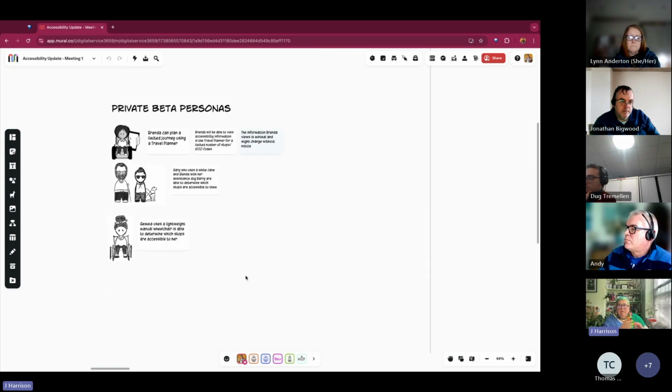So we've got 3 private beta personas that we're playing with. We've got our key one, who is Brenda, who's in an electric wheelchair. We're using an electric wheelchair for all of the mobility pieces at the moment, basically because they are the most sensitive to gaps and to slopes. It sounds counterintuitive, but electric wheelchairs, because of their weight, are slightly more sensitive to bumps, to small steps, gaps, and the steepness of ramps. So if the ramp's too steep, an electric wheelchair will struggle to get up it. If the gap is too big, an electric wheelchair will struggle to get over it because of the way that their wheels work.